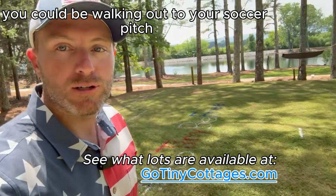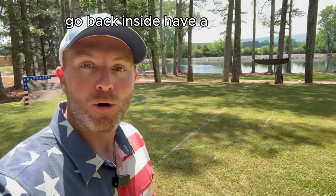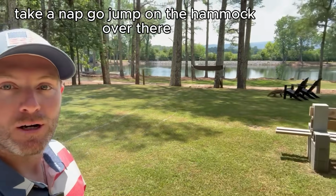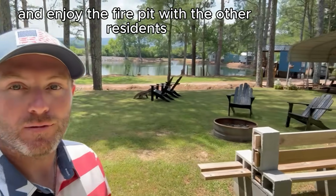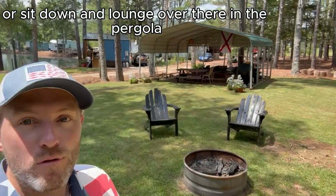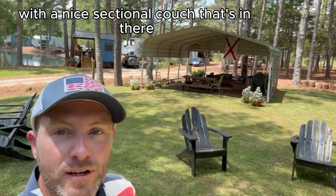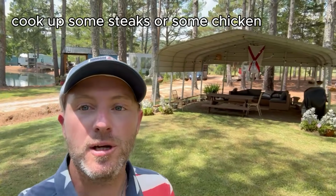You could be walking out to your soccer pitch right from your tiny house, shoot a couple balls in the net, go back inside, take a nap, go jump on the hammock over there, or come over here and enjoy the fire pit with the other residents, or sit down and lounge over there in the pergola with a nice sectional couch that's in there, fire up the grill, cook up some steaks or some chicken. It's a little bit warm today.